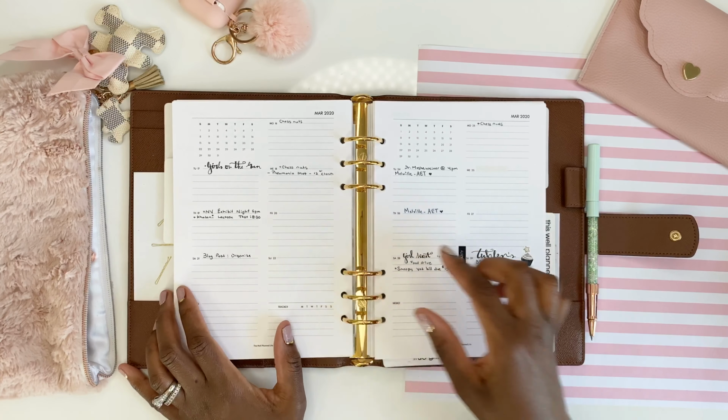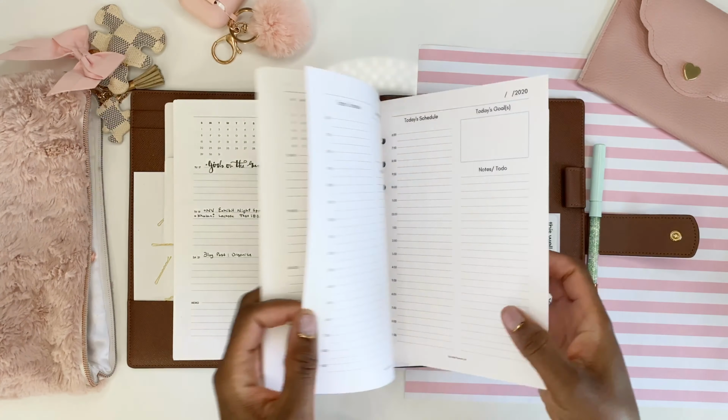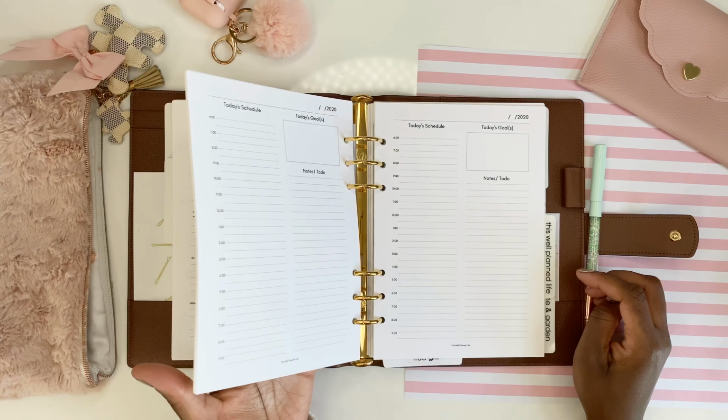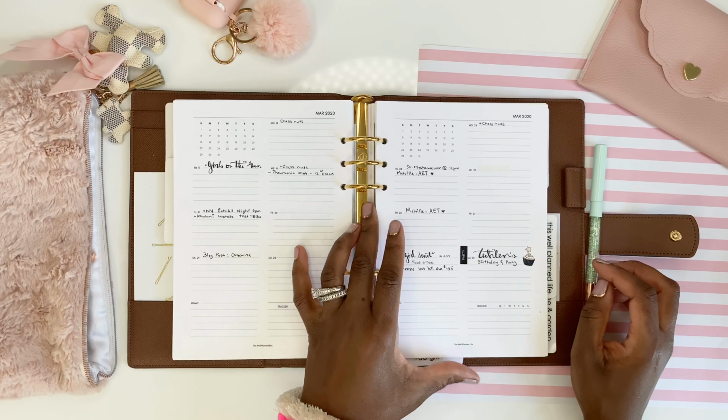I also have daily inserts, which I keep in the back of my planner here. And these are also on my blog for download as well. So check them out if you're into week on one page.